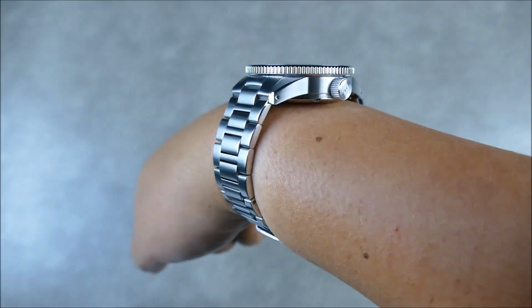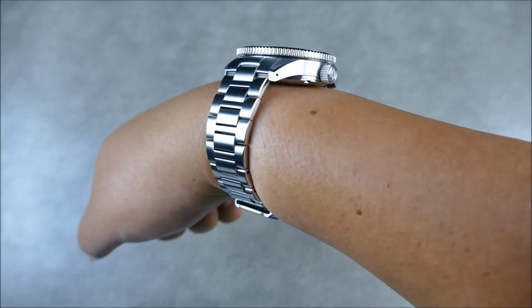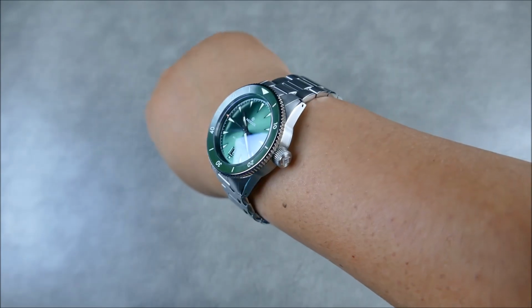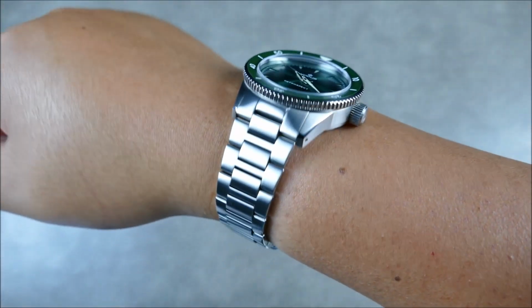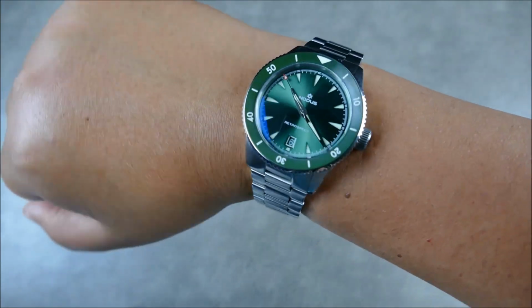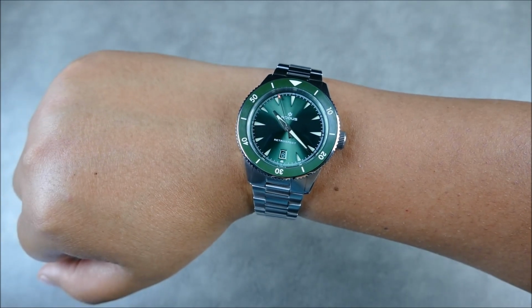But just to give you guys an idea, look at the way the lugs slope down and wrap around the wrist. Really great. Also, you do have female end links, so this thing is going to wear very, very nicely. But okay, let's jump into those dark time shots.